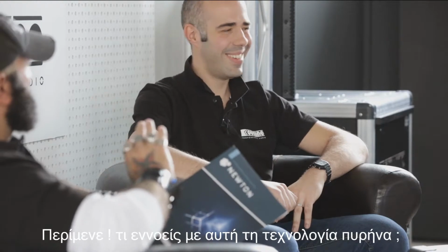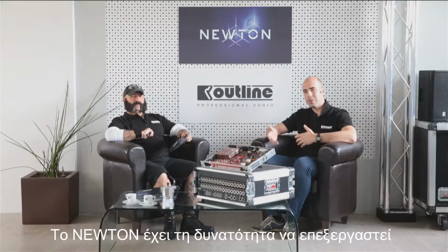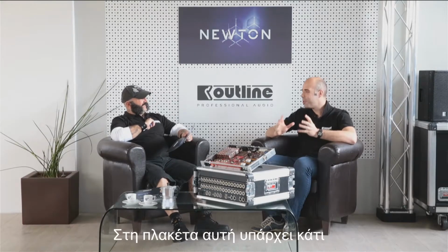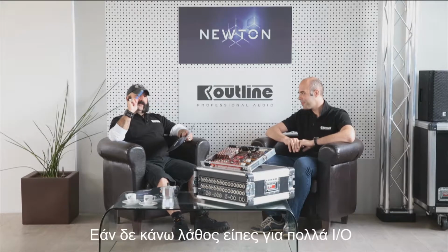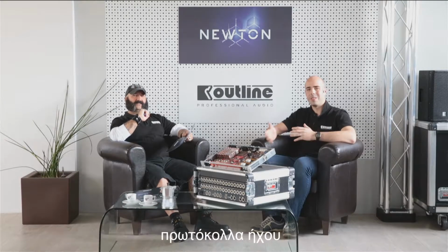What do you mean with core technology, sorry? I mean that Newton can accept a lot of different audio protocols that can be on different clocks. Newton has all the power to process 16 inputs and 16 outputs and redistribute these signals on multiple audio standards. Okay, it's a lot of stuff here. So what is on board, sorry? On board we need something very powerful. So we have a large FPGA processing working at 96K, we have complete backup strategies, and we have synchronous and asynchronous sample rate converters. So if I don't make a mistake, you have so many in-out. I heard you say 216 channels, is that correct? Yes, correct.